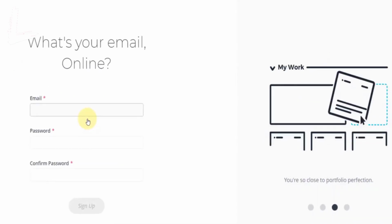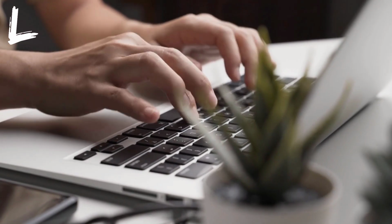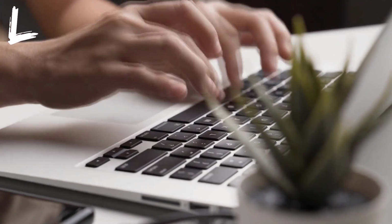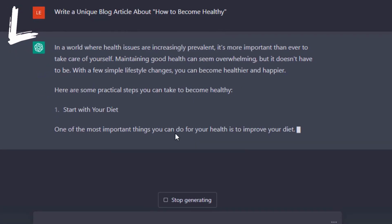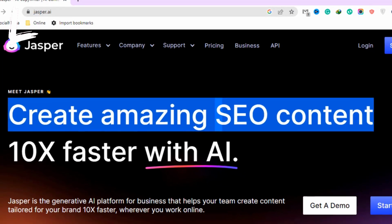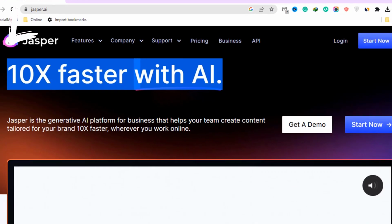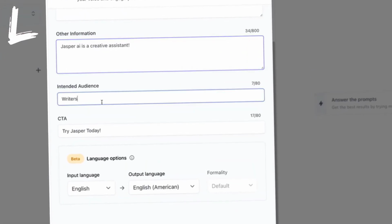So, how do you make money using ClearVoice? Well, it's simple. You sign up for an account, create a profile, and start applying for writing gigs that interest you. Guess what? You don't have to be a professional content writer to write killer content these days. That's right, with the help of ChatGPT, you can generate top-notch writing in no time. But if you're looking for something even better, you should check out Jasper AI. It's a paid service, which means not everyone is using it, and it produces seriously impressive content.